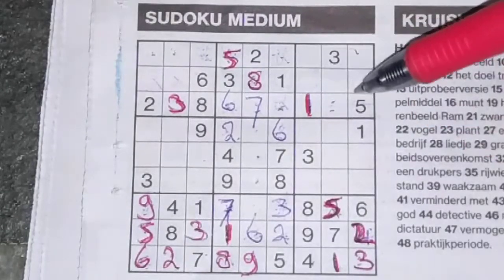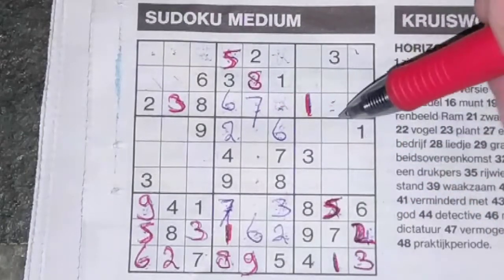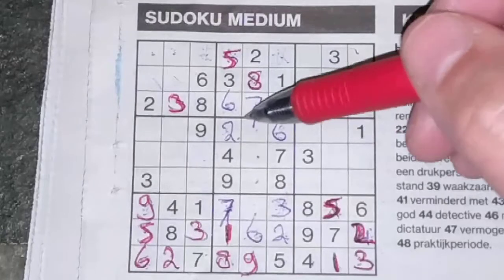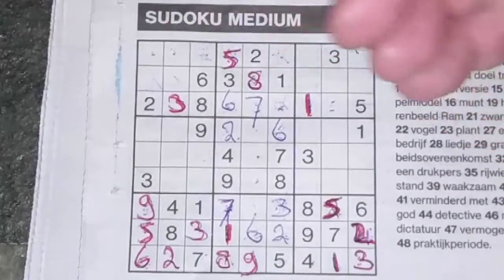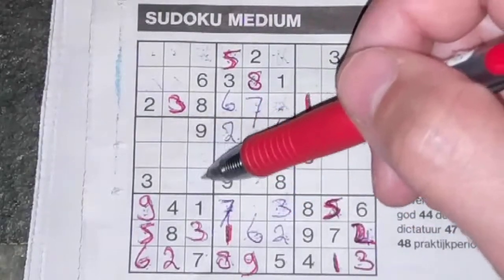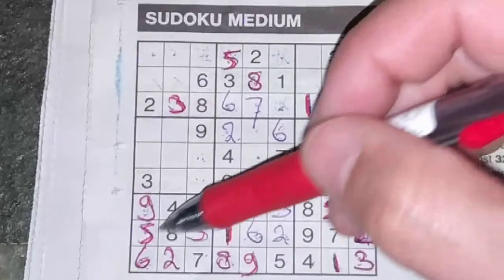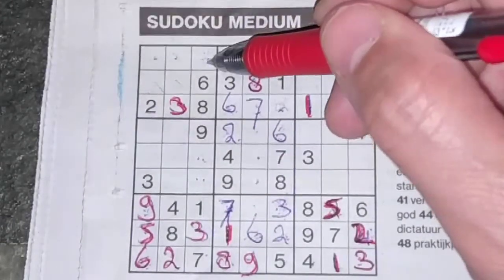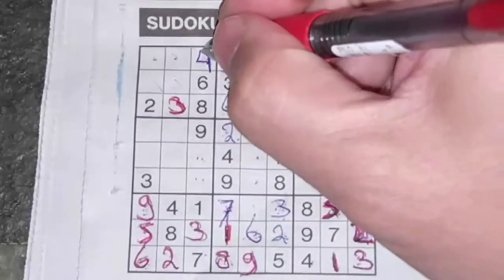The 4 is missing. The 7 cannot be here. 7 could be here or there. Here 3 or there 3. Same like here. How about these 3 numbers? 1, the 2 is missing. The 5. We have a pair, 2 and a 5. Here I cannot place the 2 and the 5 in this column. So one digit left, this should be the 4. This 4 correct. Alright.